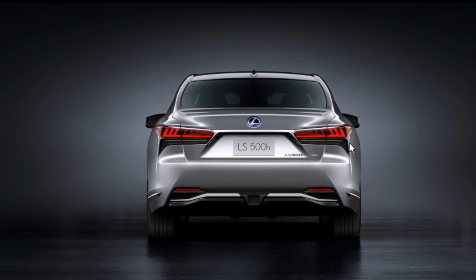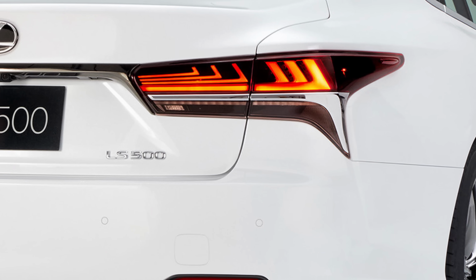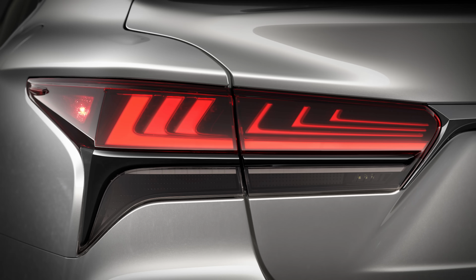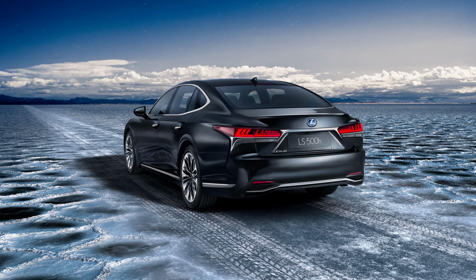The back end here, they took out the chrome accent at the bottom, or the middle part, I should say, of the rear taillight assembly. I really liked the chrome on the standard LS. If they put this piano black accent on the taillights for the F-Sport, I think it would make the F-Sport even more unique looking. But, you know, it doesn't look bad. I just don't always like chrome on a Lexus. I think sometimes they overdo it. Maybe they've been listening to me, I don't know, but I did like the chrome accent on the LS's taillights.